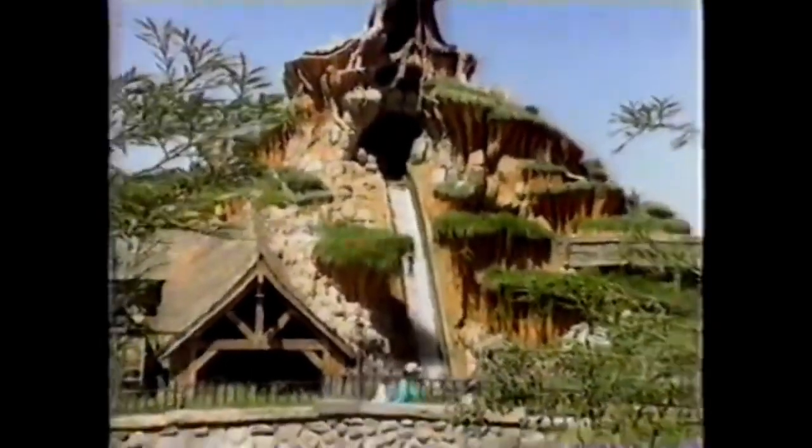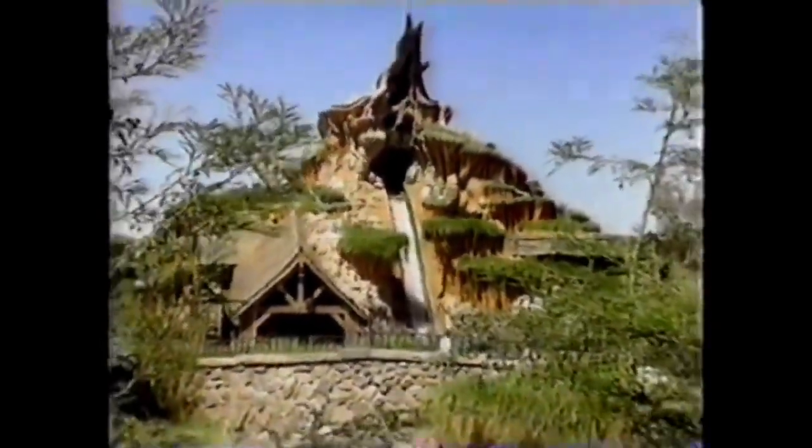In fact, with over 100 animated figures performing, Splash Mountain represents the largest audio animatronic cast ever assembled at Disneyland. And if that's not enough, the 87-foot-tall mountain hurls guests down a 47-degree chute, plunging five stories below.